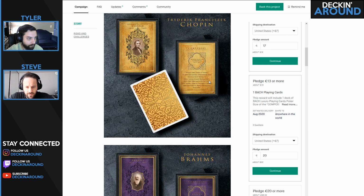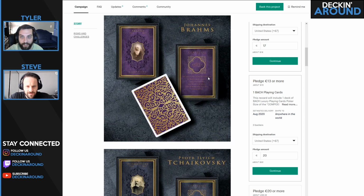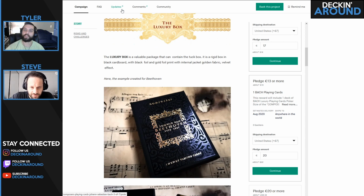So there's Chopin, and go down, Brahms. See, the backs are just recolors. I do think they changed the quartz though. Oh yeah, probably. But the backs are just recolors. So at least there's some consistency across the series. Just again, not really my style because I don't think it necessarily ties in the theme of musicians.